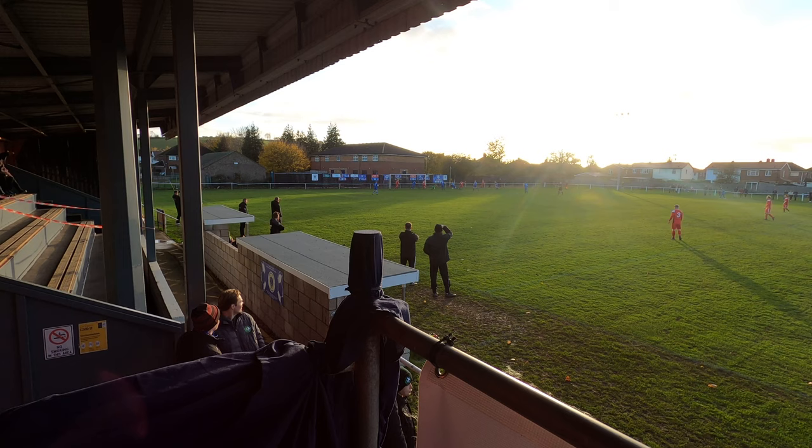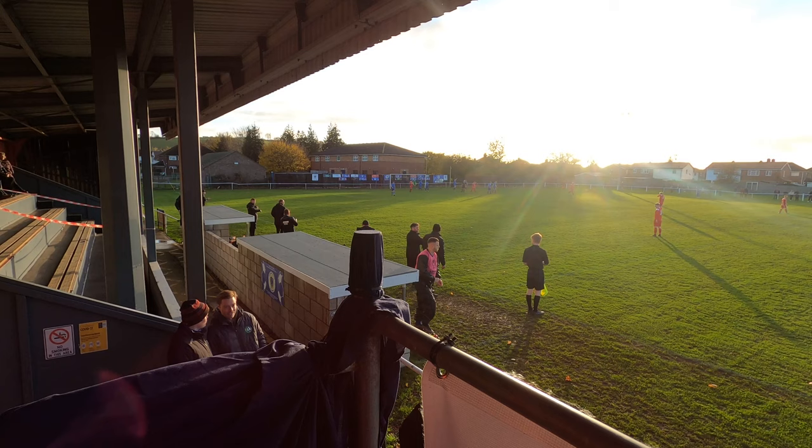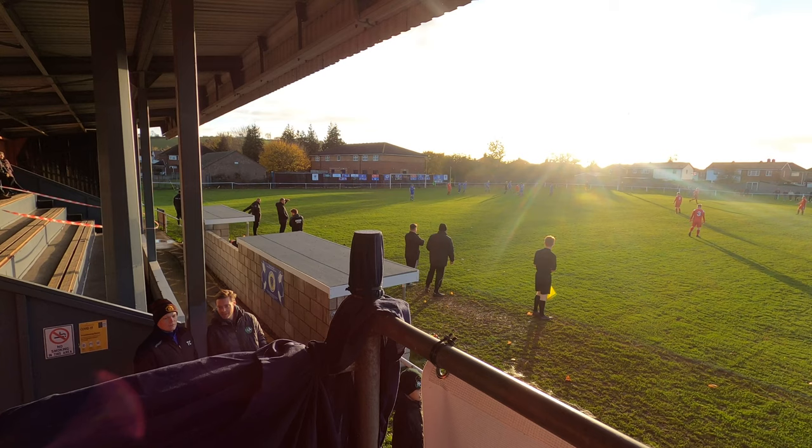Short of Phil, nice save there. Number 11 goes through. Great goal line clearance, but that's just gone over there. That was a really good chance there for Bridgnorth. The best chance they've had by far, and I think maybe the best chance of the entire game between both of these teams. So it's a little bit worrying.